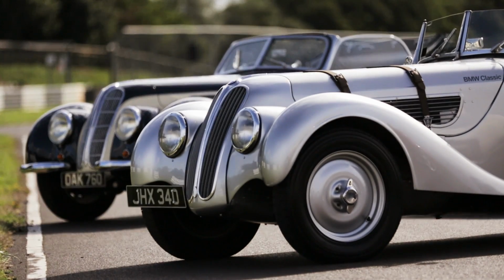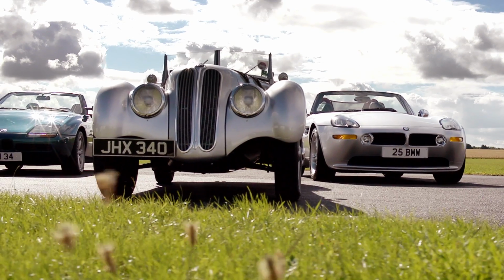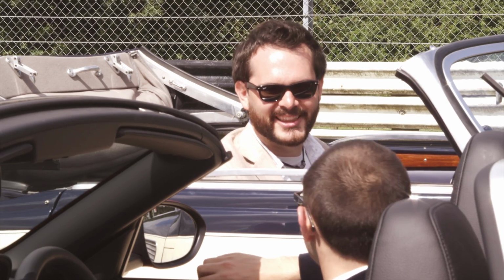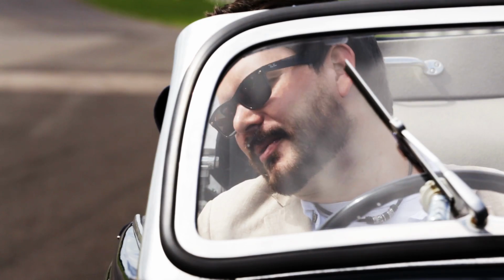It's lighter, it's more powerful, faster. Even by today's standards, it's a lot of fun to drive. It is. I even got some tire squeal in there. It was fantastic. How about the Z Series?